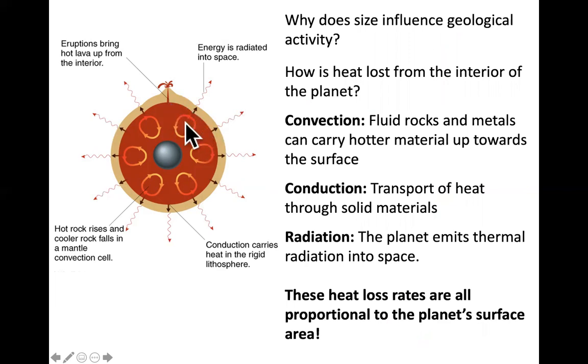Another way that heat can be lost from the inside of the planet is through convection and conduction. Convection is the literal motion of material. Hot material rises, maybe erupts, cools off, and then sinks back down. That is a way to transfer heat. You take hot stuff, move it up to the cold stuff, and then it cools off and comes back down. Conduction is just the transfer of heat through a solid material, which happens in rocks. If you've ever stepped on a cold rock or a hot rock, you know that, etc.